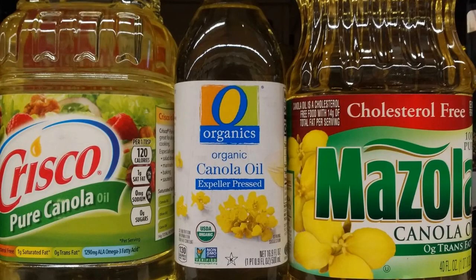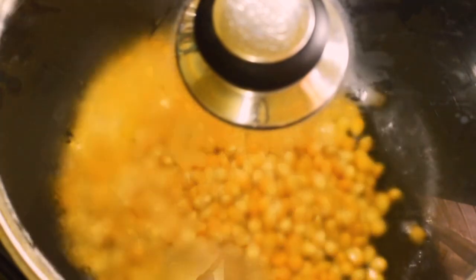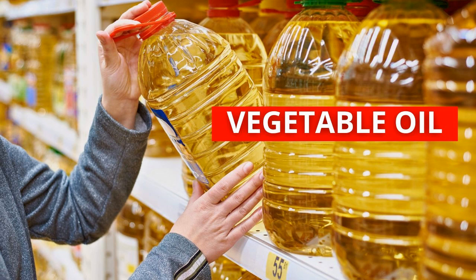Third, we have canola oil. This oil is marketed as a healthy option, but it's highly processed and usually genetically modified. It's also high in omega-6 and low in omega-3 fatty acids, which can disrupt the balance of essential fats in your body.